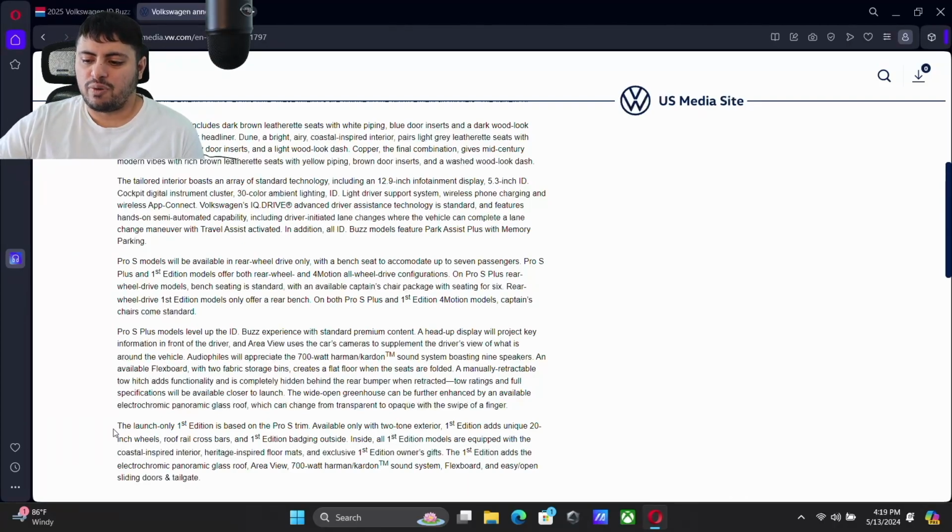And then the launch only first edition, that's going to be based on the Pro S trim. That's going to be available with the two-tone exterior. The first edition is also going to add a unique 20-inch wheel with roof rail crossbars, first edition badging all over the vehicle, both on the outside and the inside. They're also going to be equipped with a coastal inspired interior, heritage inspired floor mats, and you're also going to get an exclusive first edition owner's gift. They don't say exactly what that is going to be, but you're going to get some sort of gift.